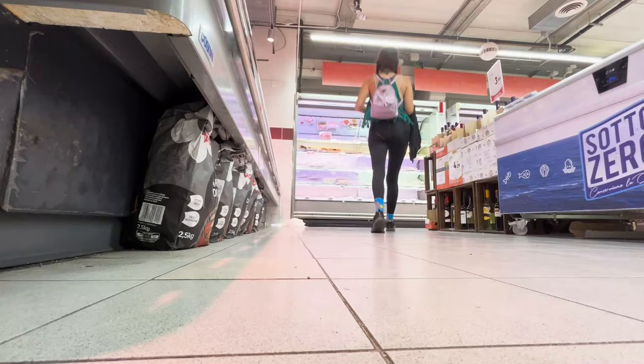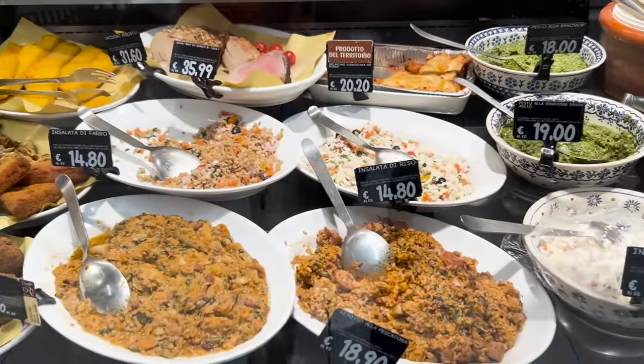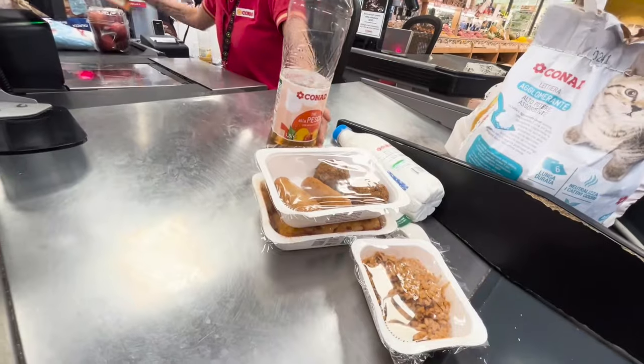Beautiful walking path though. All right, made it to Conad, baby. All right, the selection looks pretty good. This is where we're at. Got everything? We got everything we need. It's time to eat. I think we still have like 2 hours and 15 minutes left before we can take back off again.